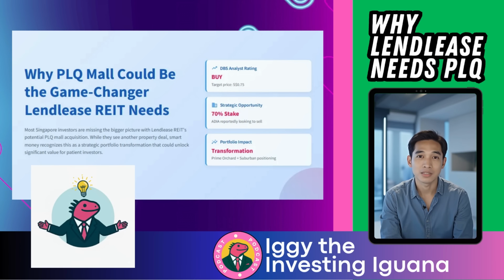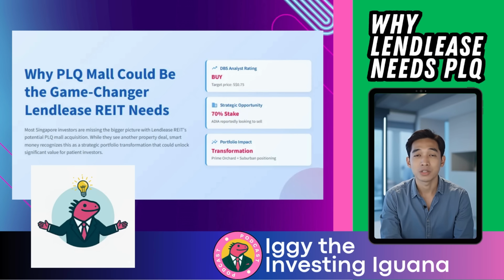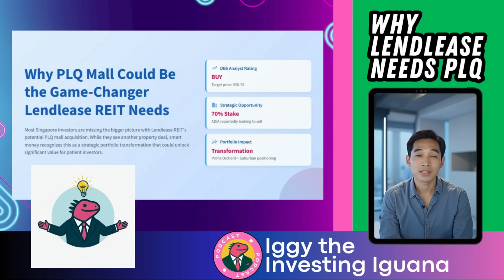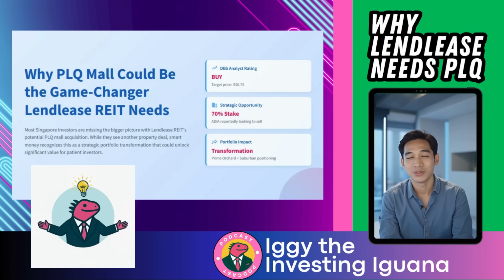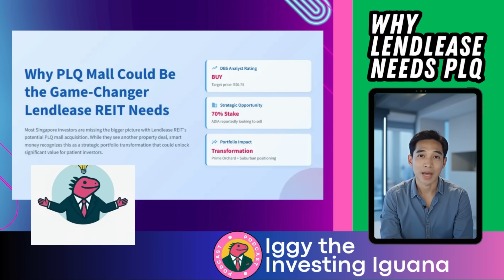Because most investors are seeing Lendlease REIT's possible PLQ Mall deal as just another acquisition. But the bigger picture is way more interesting. The simple version, if Lendlease ends up with full control of PLQ Mall, this isn't a sidestep. It's a portfolio shift that could unlock value over the next few years. And that's what we're unpacking today.